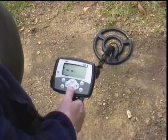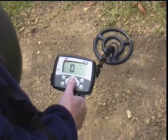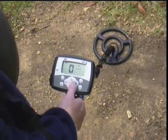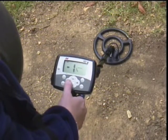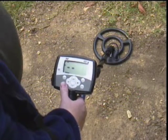If you have to do it again, same procedure. The menu button remembers your last setting where you were, so you just hit it once for noise cancel. Hit the minus button to go down to -1. And there it is. Pinpoint detect, and you're ready to go.